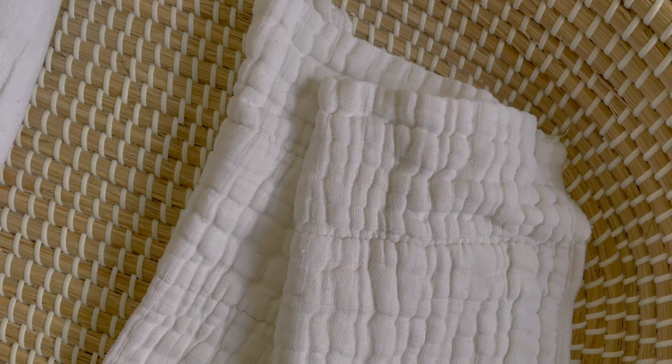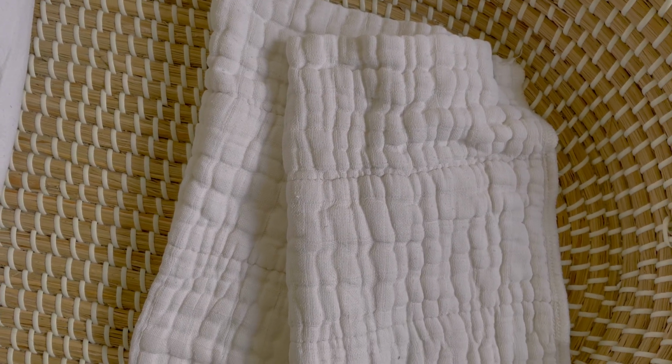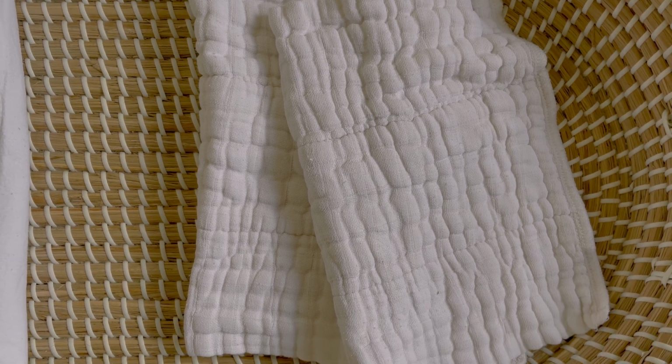First up is cotton pre-folds. So both children that I've used cloth nappies from birth, I've used Muslin's cotton pre-folds. I do find that they are quite bulky. So when they come, they're lovely and soft and big, and then you put them in the wash and they shrink down and go sort of bubbly and thick like this. So they do still work, but they're just one of the more bulky, stiff options.